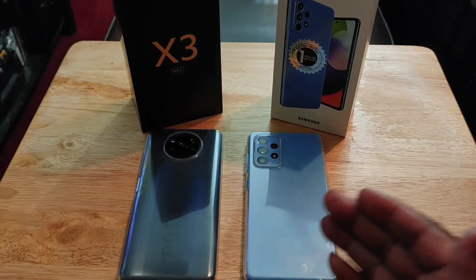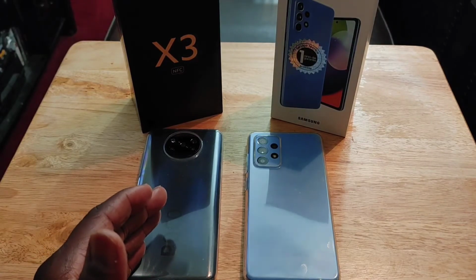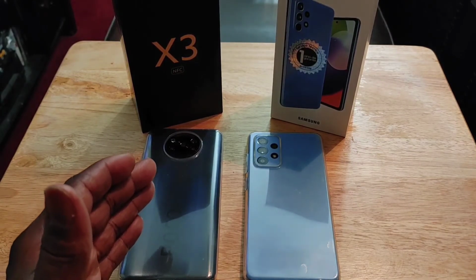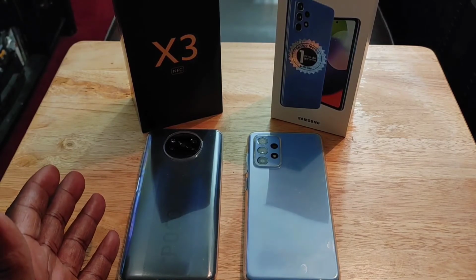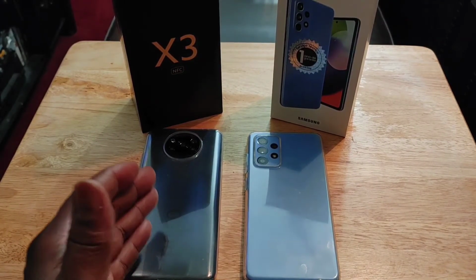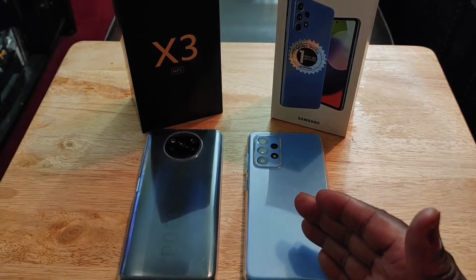Night photos are great. Daytime photos are great. Video is great. The selfie camera on here is not good at all. The selfie camera on here is very good. And then there's no 4K on the front camera at all. No 4K at all. At least you're getting 4K on this one, and you're getting no 60 frames at 1080p per second. So when it comes down to photos and videos, the A52 is better.